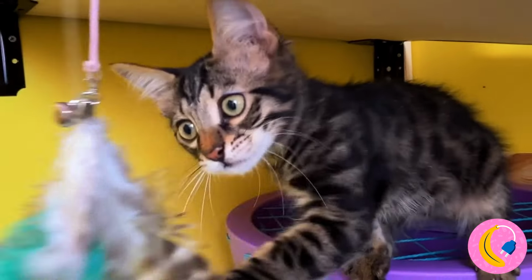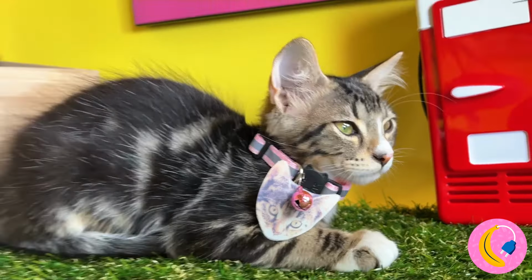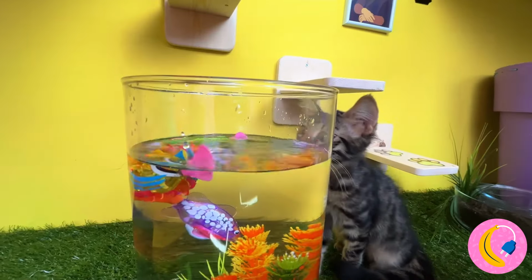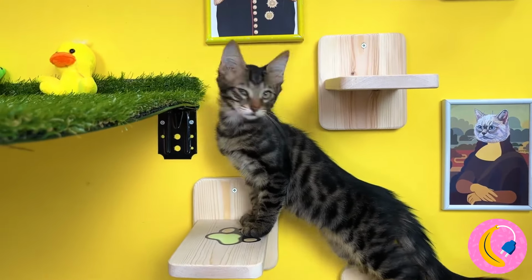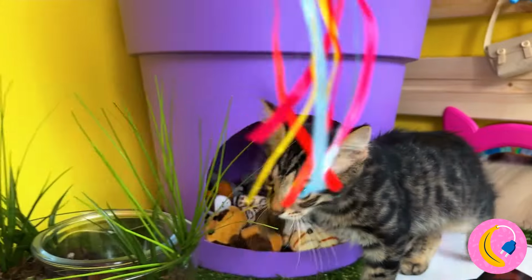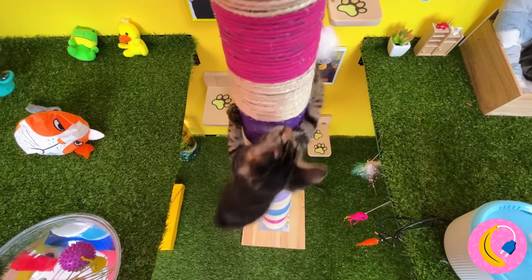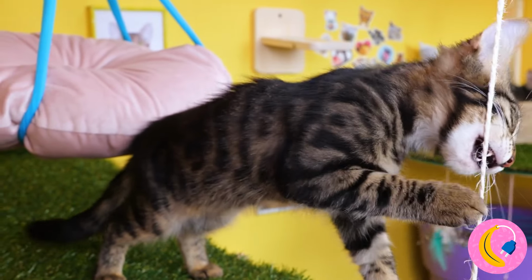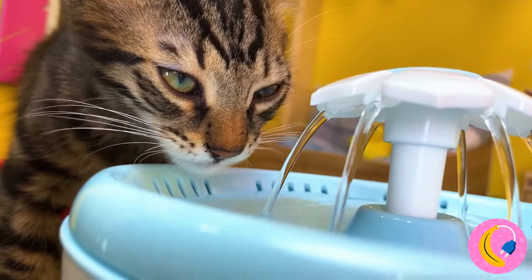Looks like someone's ready to play too. Or maybe just stretch. You gotta love all the accommodations. And there's still so much more to explore. Who needs steps when you have a giant scratching post to climb? Unwind, watch a little TV, have a drink.